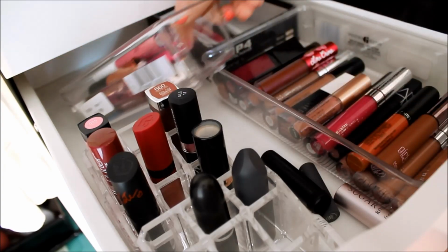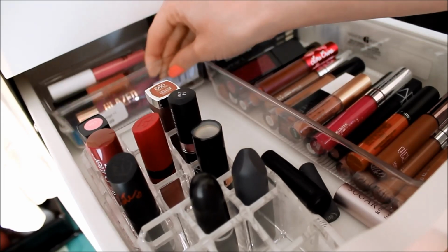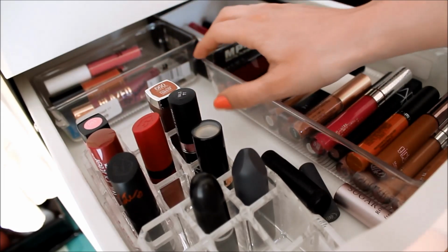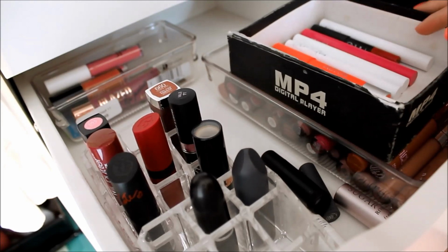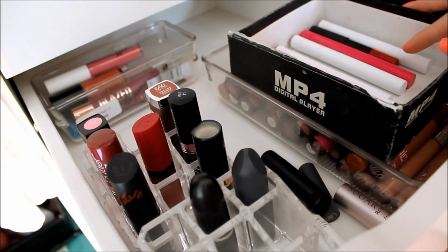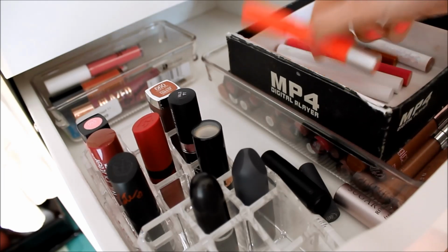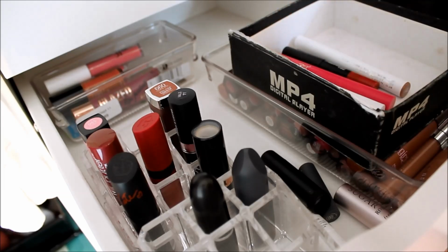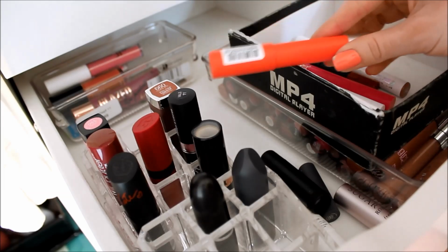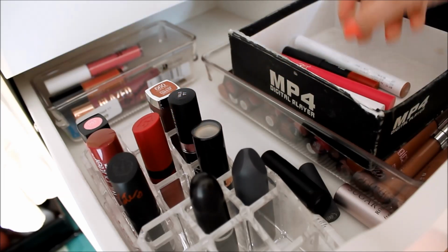2 more lip glosses. Like I said, I have more still up on top of my dresser from last time. And then 2 of these, like, I don't know, skinny lip crayon things. I also have my ColourPop lippies in here. I want to pull in this Revlon Color Burst Matte Balm in Audacious. It's a bright orange. I feel like that would be really fun to use.